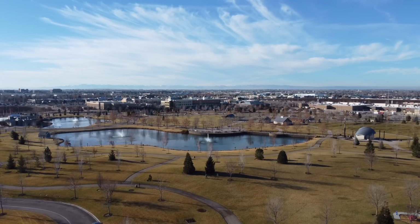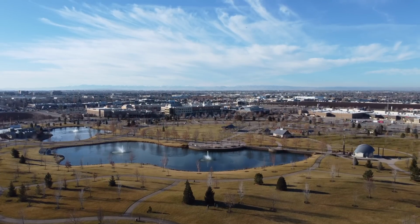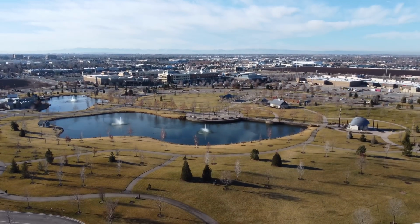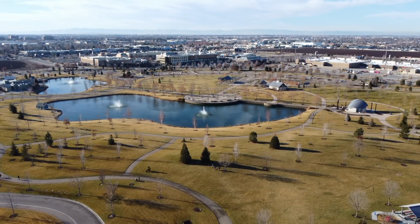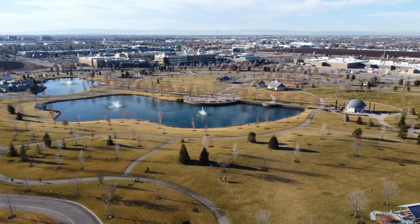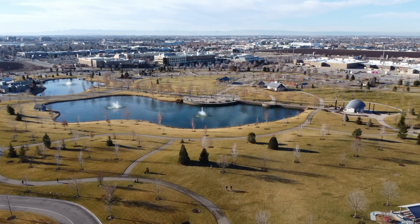Okay, what you're looking at here is Kleiner Park, and this would be the north pond. Off on the right hand side of the screen is a little stage area, a band shell I guess you'd call it, and there's a kind of a natural amphitheater there.